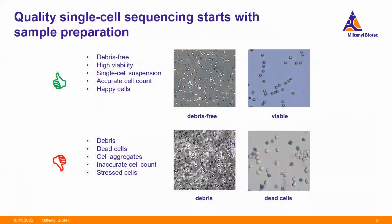For starters, good quality samples need to be debris-free, as cell fragments and sticky material like free DNA can cause aggregates and really throw off your cell counts. You also want to reduce dead cells as much as possible, especially because dead cells can easily lyse and release ambient RNA that's going to contribute a lot more to your background and really compromise the quality of your data.